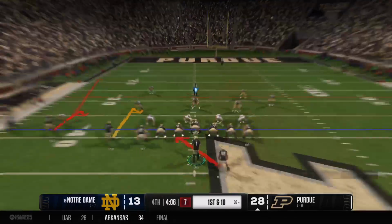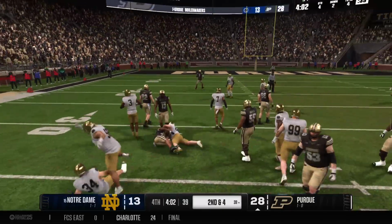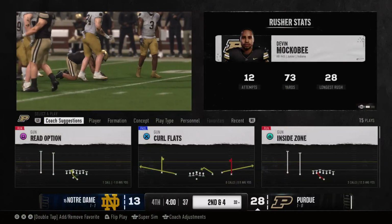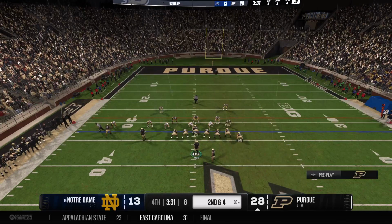And I can't imagine any reason they wouldn't just run that play again. If it ain't broke, don't fix it. Why not just go back to the well one more time? Got 6 on first down. Now a lot of options on 2nd and 4.